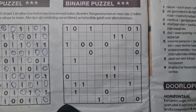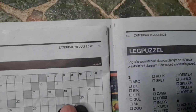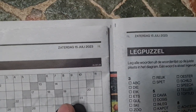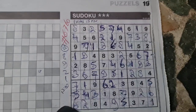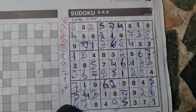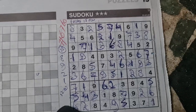The second puzzle in the puzzle page of the weekend edition. Yes, the Saturday edition, July the 15th, 2023. And today on Sunday, I've already solved one puzzle, the Sudoku with 1 star. It's actually a 1 star, not a 3 stars. It's indicated with 3 stars, but should be a 1 star.